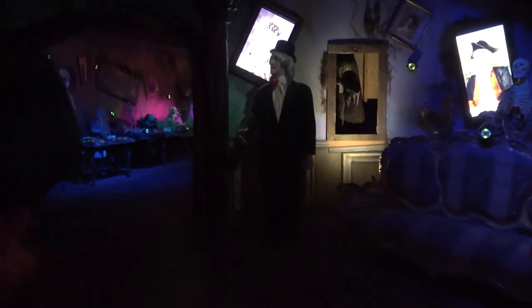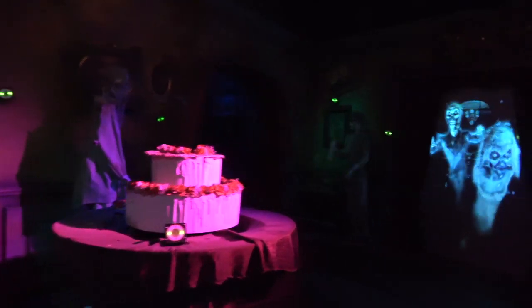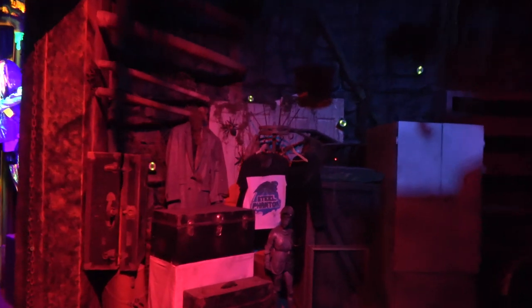Big fan of interactive dark rides, and it's quite a good gun system here. Scored us on the side. Quite easy to hit the targets, and they flash as well. Oh, creepy. Phantom t-shirt there, love that.